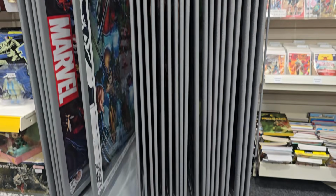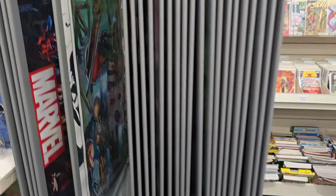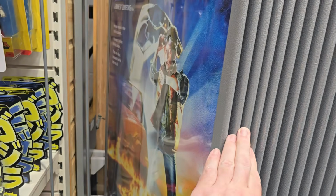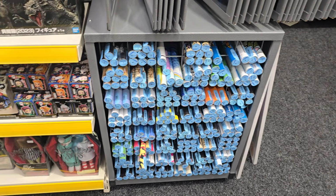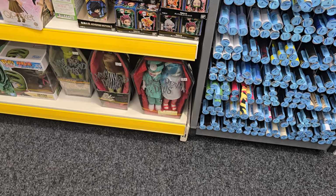And here we have a poster rack. So we always keep the classics in, but we do change posters as often as we can, so there's quite a lot in there. There's some Living Dead dolls in the bottom as well, somehow I missed them.